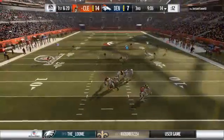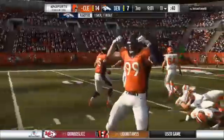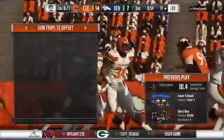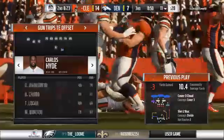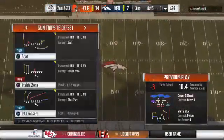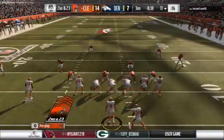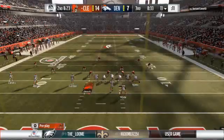Working out of the gun, Mayfield. He'll be brought down by the Broncos. It's a sack. Adam Gotsis able to get in there and take him down for a loss of 3. Now then, after the sack, it'll be interesting to see what they have planned for 2nd and 23. Here we go now. 3:19.